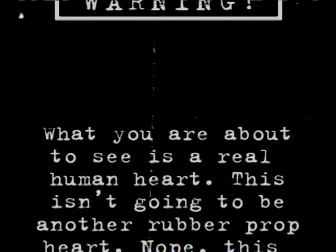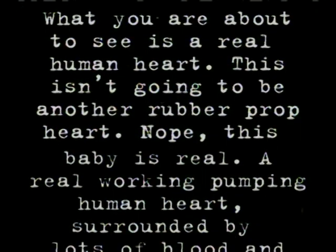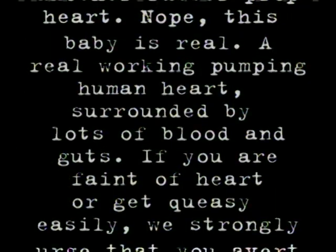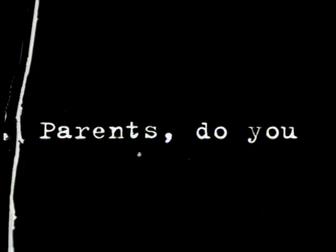Warning. What you're about to see is a real human heart. This isn't going to be another rubber prop heart. Nope, this baby is real. A real working, pumping human heart, surrounded by lots of blood and guts. If you are faint of heart or get queasy, parents, do you hands over your eyes yet? Take a lesson from your heart.